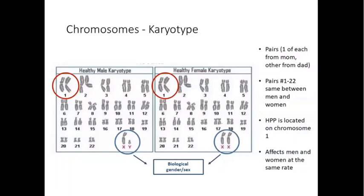So what this means is that because the ALPL gene is on chromosome number 1, hypophosphatasia affects both males and females at the same rate. So you may have heard of some genetic conditions like Duchenne muscular dystrophy that affects boys more than it does girls. And that has some effect based on where the gene lives. If it's involved heavily or is actually on a sex chromosome, that affects whether or not boys or girls are affected more. That's not the case in HPP because it's on that chromosome number 1, and as we just said, pairs number 1 through 22 are the same regardless of gender or sex. We see that men and women are affected at the same rate.